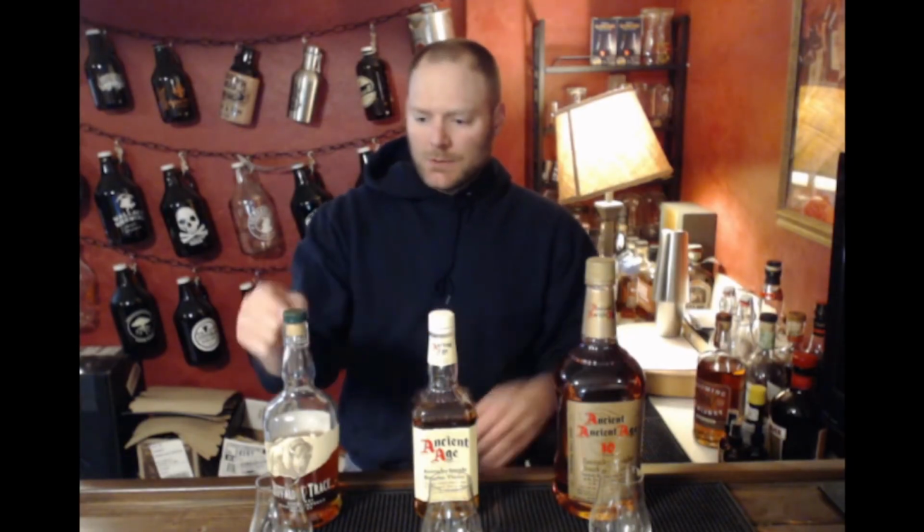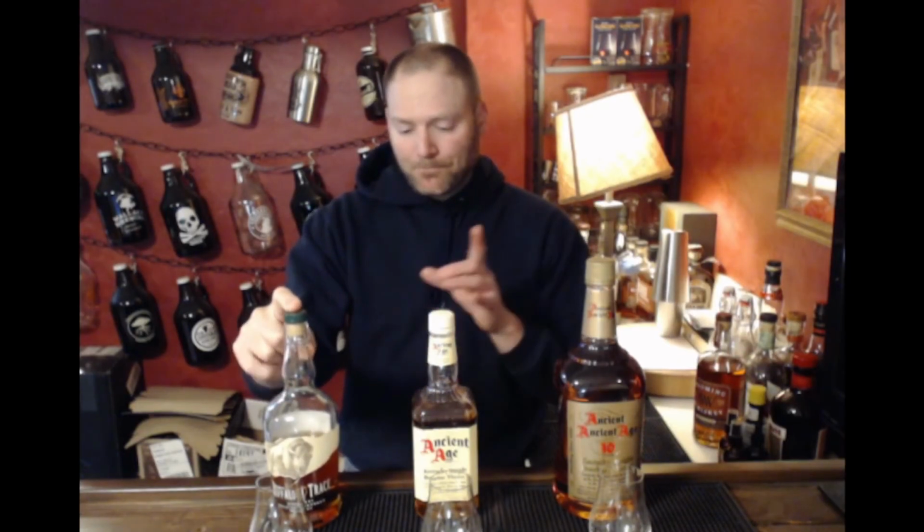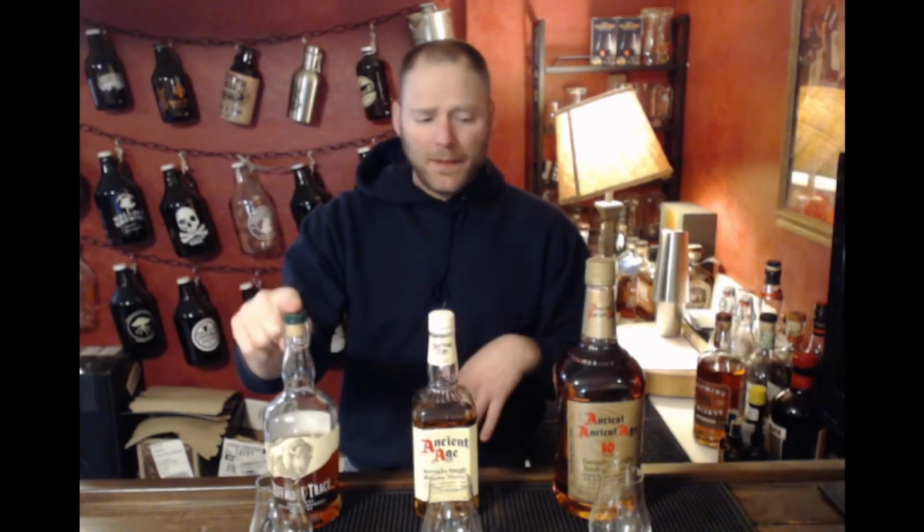Out of these three, this Buffalo Trace definitely has more heft behind it, but it does have more of that oak in there as well, which I can't believe I'm saying about Buffalo Trace. I'm repeating myself here, but if you want more heft, go with this. This Ancient Age, if you can find it, I think is a great alternative.